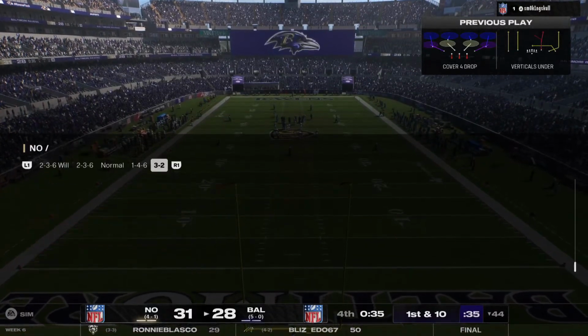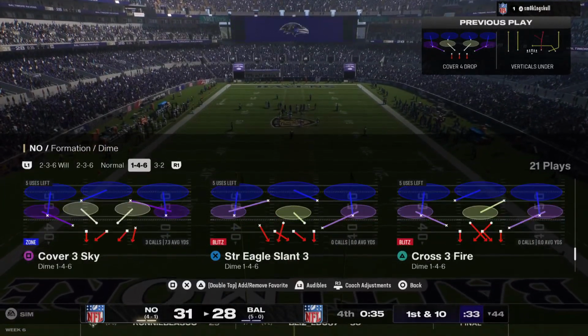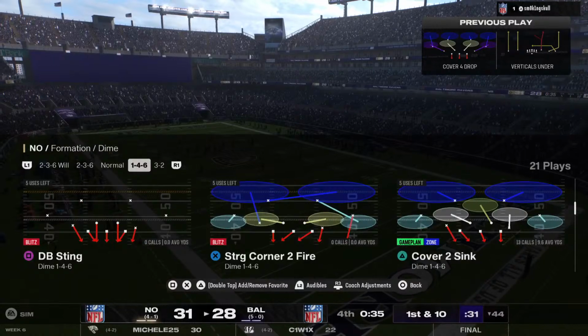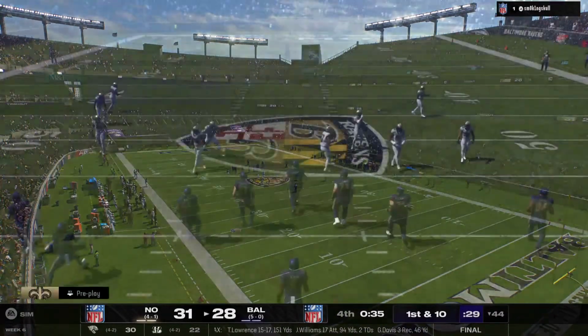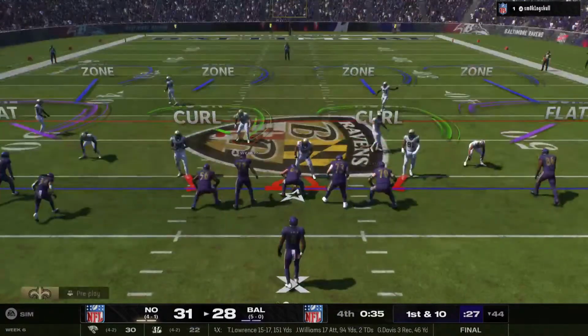And now we're at the point of the game, Mike, where someone has to step up and make a play. That's exactly what this quarterback and his receiver did. It gives them now a fresh set of downs and a chance to go down and make this game very interesting.